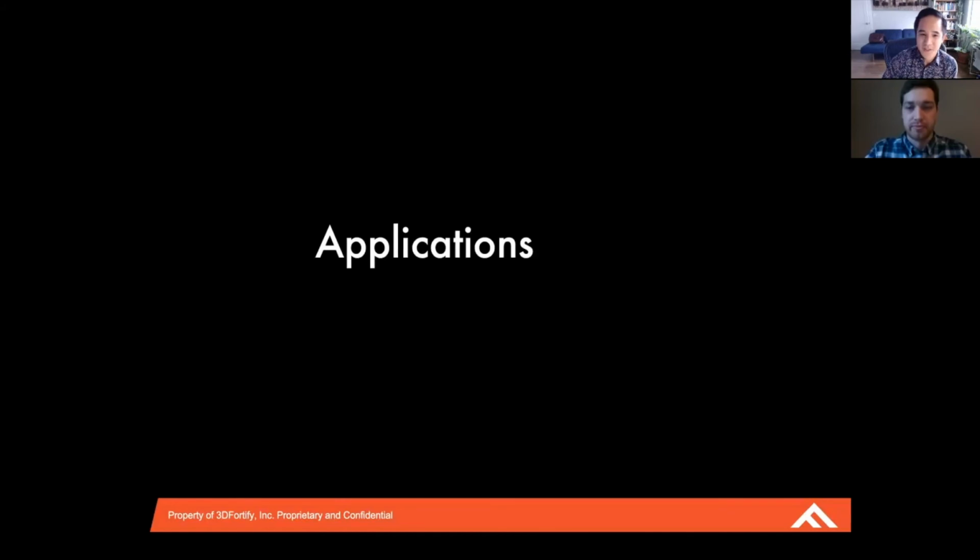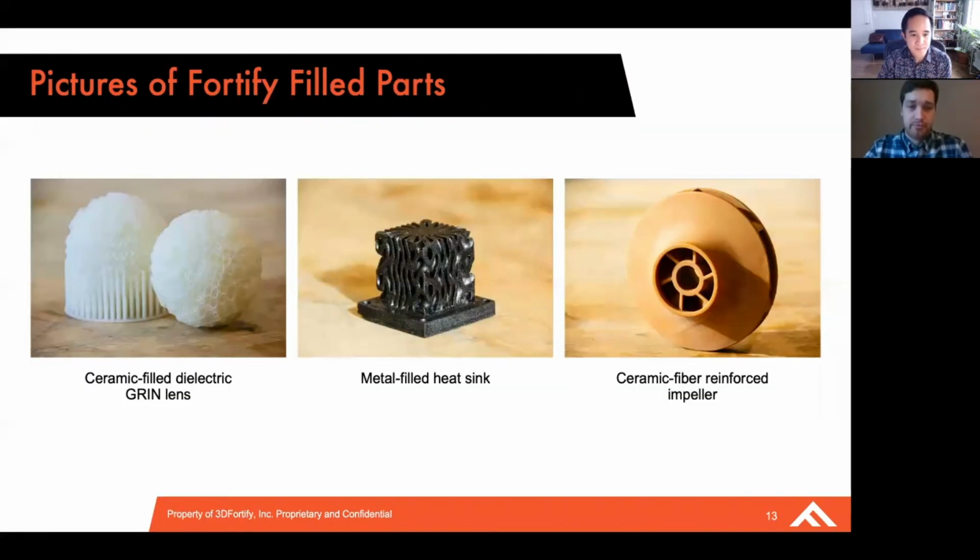Thanks, Scott. So, as you can see, there's a lot of interesting processes that we built in CKM. And so what does that get us in terms of applicability in 3D printing? So here we demonstrate the breadth of parts that we're able to print through the power of CKM. Using a ceramic filler, for example, we're able to print dielectric lenses that shape RF energy.